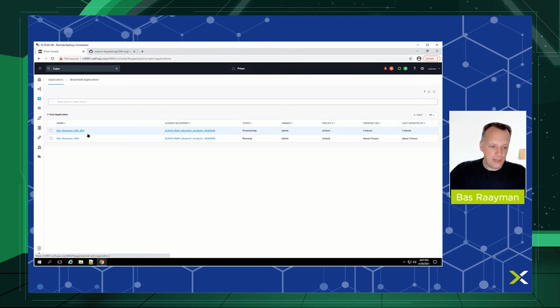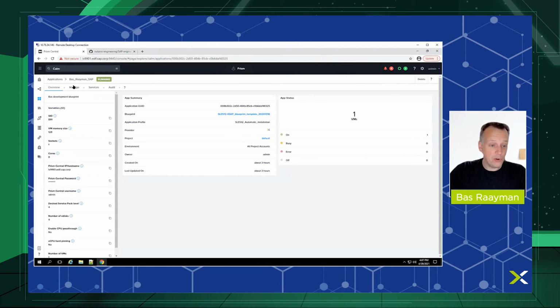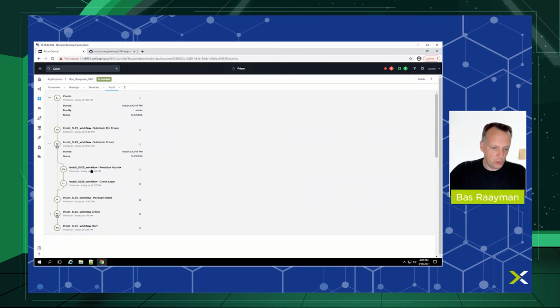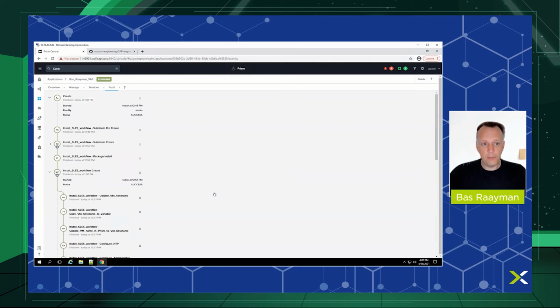Now, this will take a tiny bit of time, so I'm just going to switch to the instance that was already provisioned. But in here, if I go to the audit log for the create, we will see that it has deployed the virtual machine. It checks if it can log in. And then in the next steps, it'll perform all of the operations that I've defined in the blueprint.